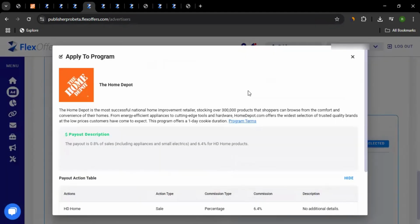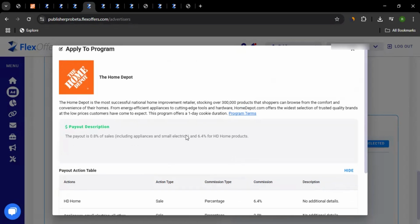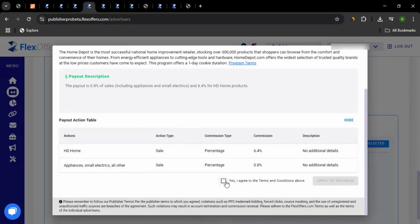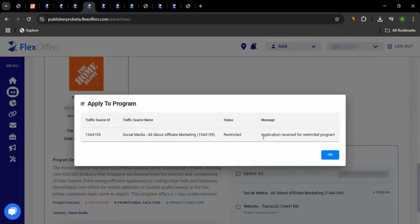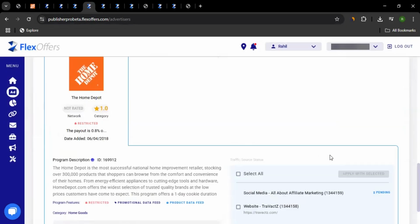When you do that, it will open up this overlay window. Over here, you can select, yes, I agree to the terms and conditions above, and then click on apply to program. When you do that, you will see this message: application received for restricted program. So this means the affiliate program team of Home Depot, or of Flex Offers, has received your application. They will review it and see whether you're a good fit for the Home Depot affiliate program. If yes, they will give you the approval.